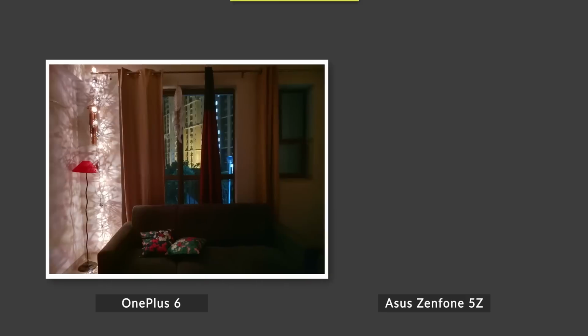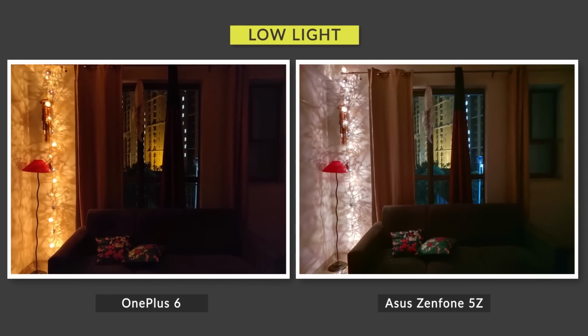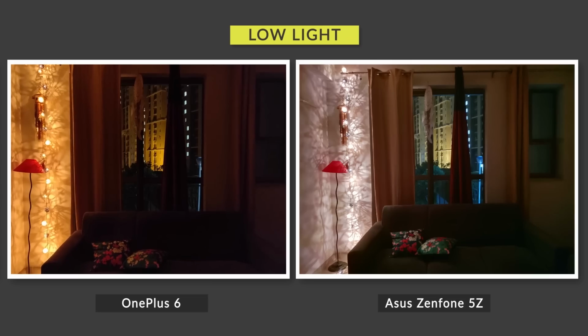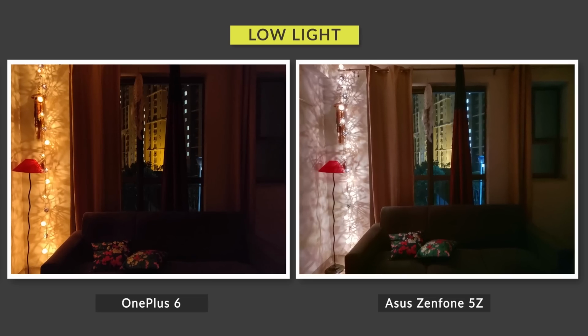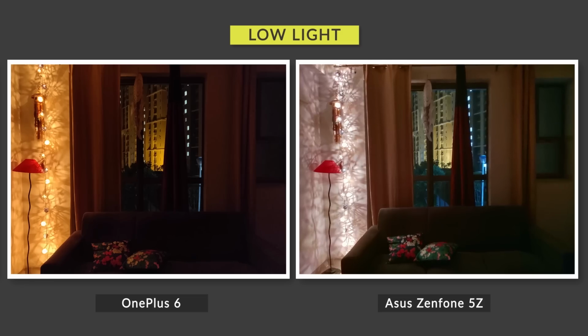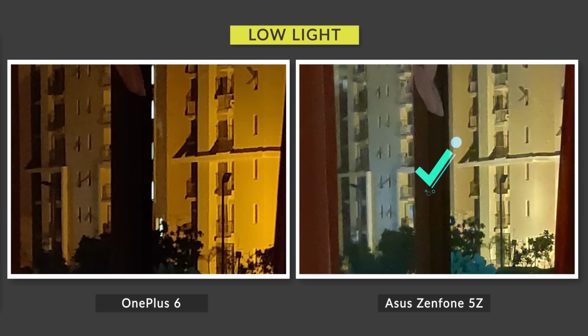But when we get technical, what we found out when we compared the Zenfone 5Z and the OnePlus 6 is that the Zenfone 5Z actually takes better shots in low light, for one. One of the things that Asus has done is that it has used AI across the camera, and whatever you do, the AI can't be switched off, which is interesting. So what that does is, in low light, it switches on the night mode and starts shooting.